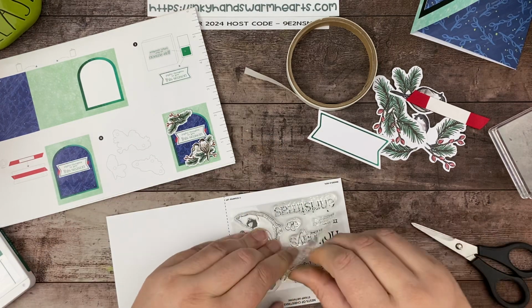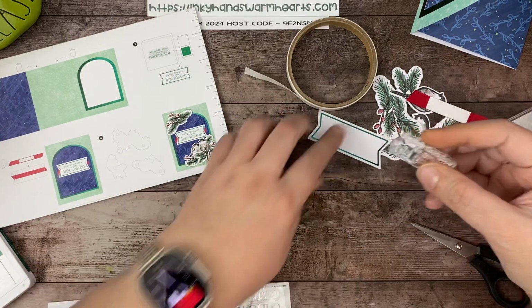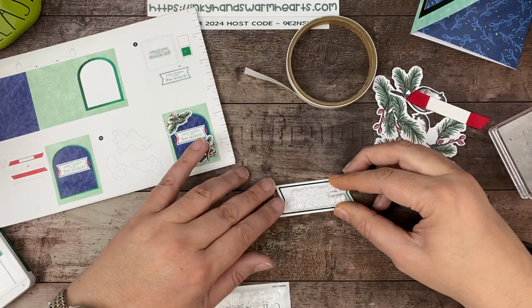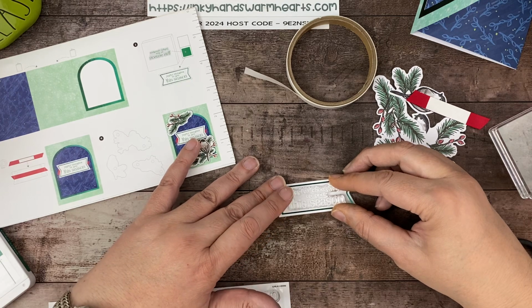So let's grab this one. We don't have to do anything. It's all done for us. We don't have to line it up or anything. We're gonna stamp it and go. This makes it easy, right? No lining up. The first one was a little harder, but that's okay. We got through it, right?